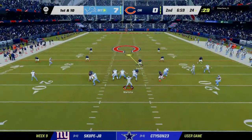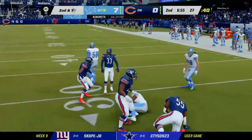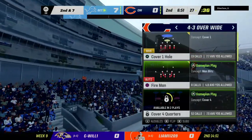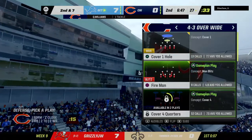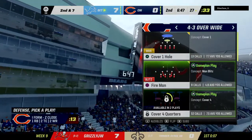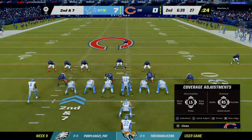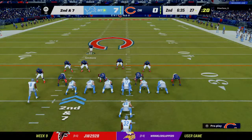A first down throw for Mariota. He's going to flip that out to the flat. It's complete, good for just 3. And it's 2nd down. Well, offensively, that's the mismatch that you want. You want to force a linebacker to try and cover your back out of the backfield, out in some open space.